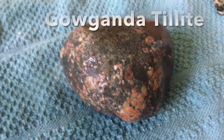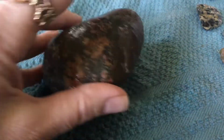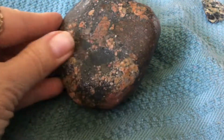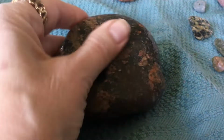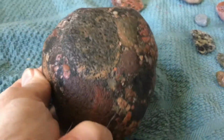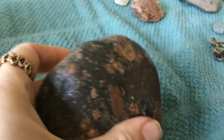Here's another beauty. Gowganda tillite from the glacial till. They're just kind of conglomerated all together to make one rock. I think that's pretty exciting. You can see all the little bits and pieces that have come together into this one formation. So I thought that was an awesome find.